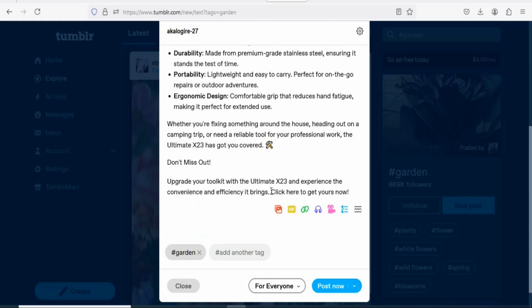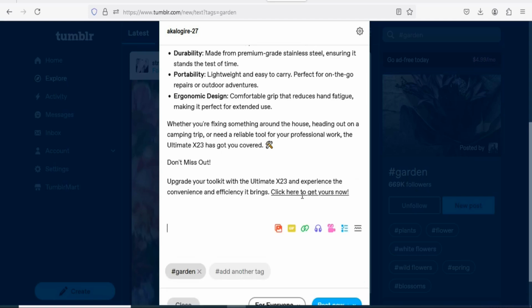Once your affiliate link has been copied, come back on Tumblr and highlight your call to action. Once you highlight it, click on this link. Once you click on it, the next step is that you have to paste your affiliate link here. Once that is done, press enter. Once you press enter, you can see the text has been linked to your affiliate link. So anytime people click on it, they can be able to get the product through this link.